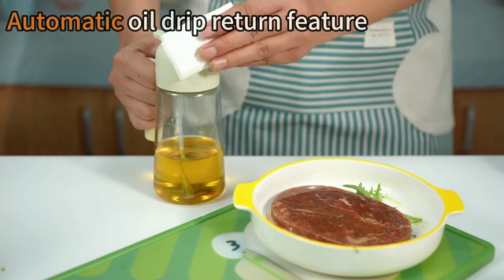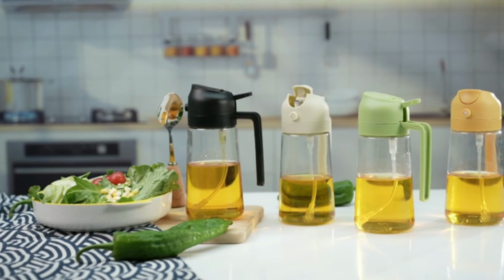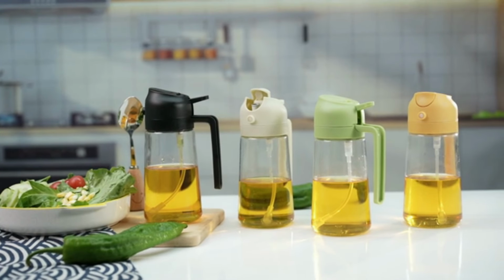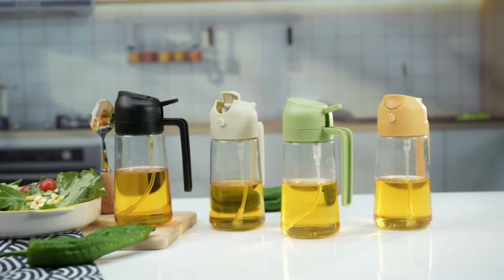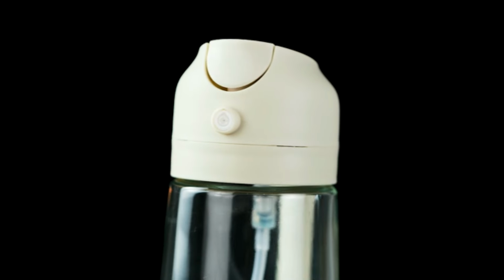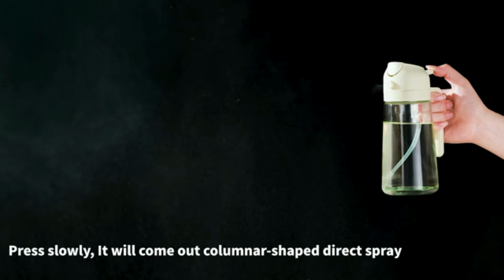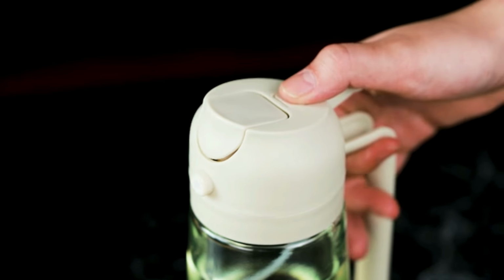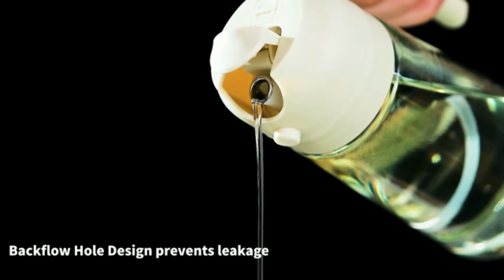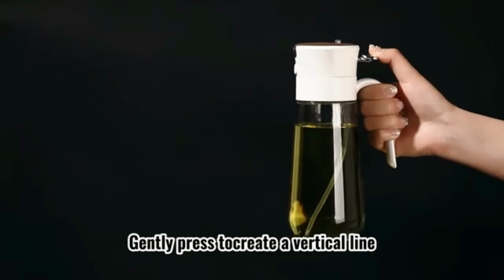Dual dispensing. This 2-in-1 oil dispenser and oil sprayer allows you to spray or pour with ease. It's a versatile oil dispenser bottle spray and pour solution, keeping your kitchen organized and efficient. Precision spray nozzle. The olive oil spray bottle features a nozzle that delivers a fine mist or steady stream, offering precise control. It's perfect for drizzling or spraying, making it an essential oil bottle for kitchen.